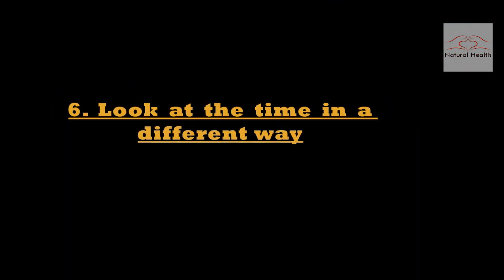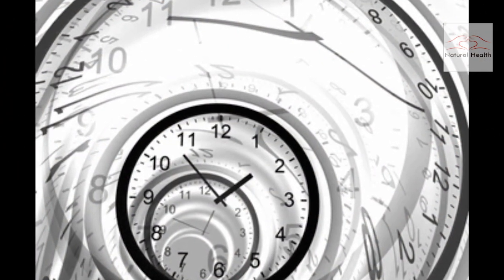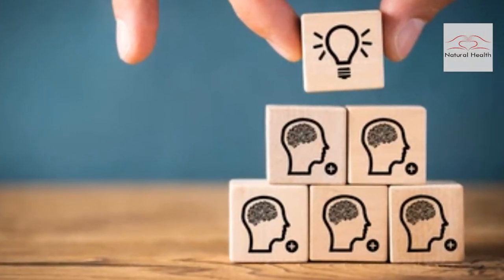6. Look at the time in a different way. To look at the time in a different way, you will have to follow these steps. Put a clock in front of a mirror and you can see the time backward. If you leave the clock and the mirror in a place where you usually pass to check the time, you will see that your brain surprises you.